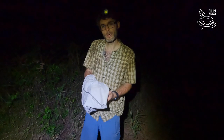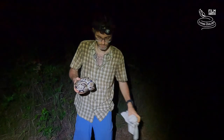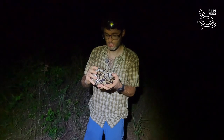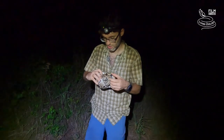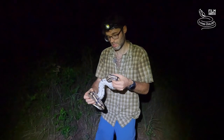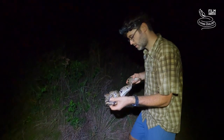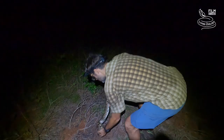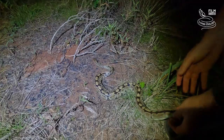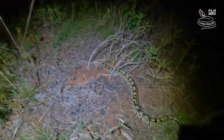We are now back in the same area where we found the snake. I can take it out of the bag, and now it's again in this ball position. Nice representation of a ball python, but now it's time to go back to the natural habitat. So I put it on the ground, and let's hope that she will realize that she's free. And she will go to hide in the bushes.